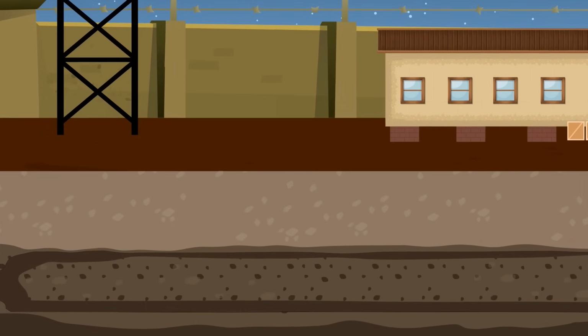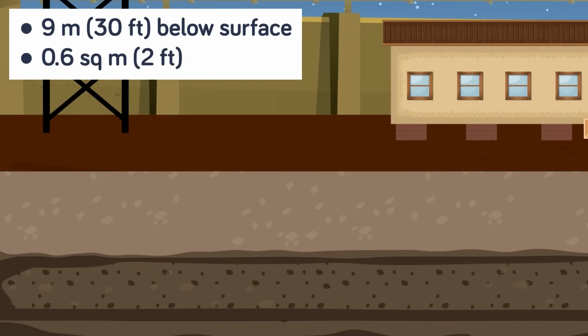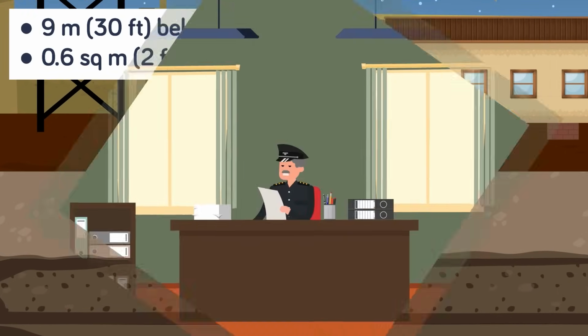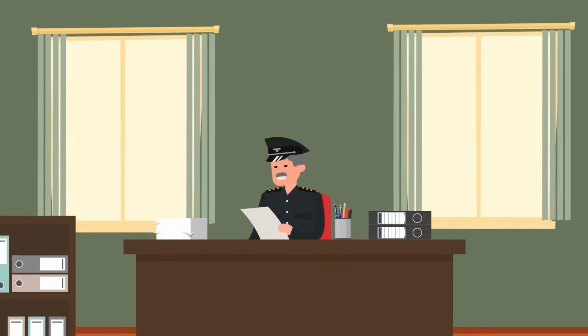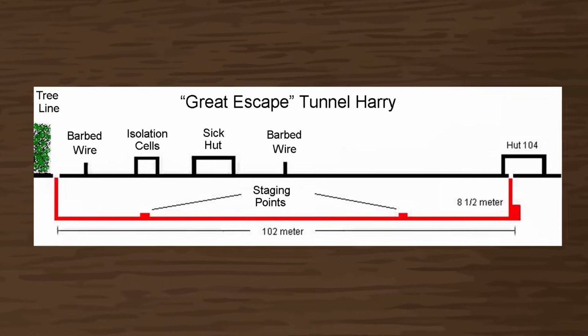The tunnels themselves were about 9 meters below the surface. They were tiny though, only about 0.6 meters square, just enough space for a man. It was hard to breathe in there, so at points in the tunnels the guys would dig a larger outlet for an air pump. Importantly though, getting through the tunnel was slow, with one man crawling at a time.